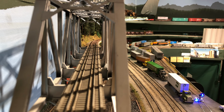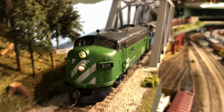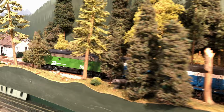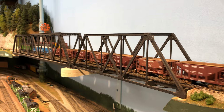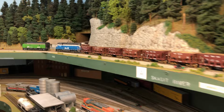Stillaguamish River Bridge again. I love these shots with the engine coming through a bridge. Very good. Mount Vernon Station. Skagit River Bridge. Yeah. Coupler separation. Oops.